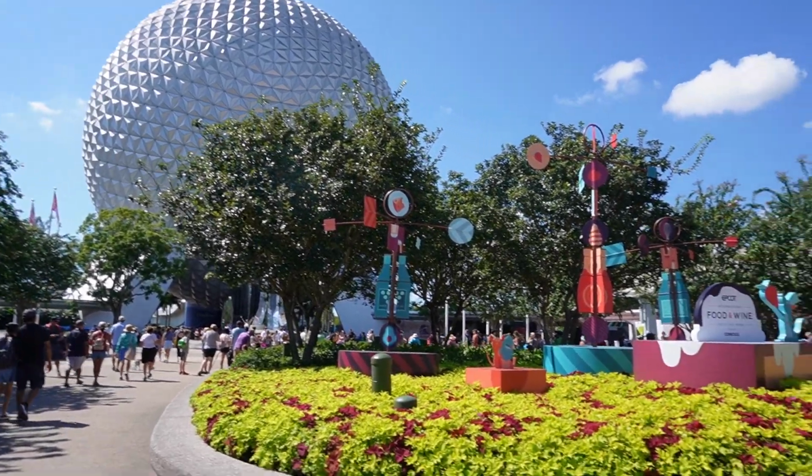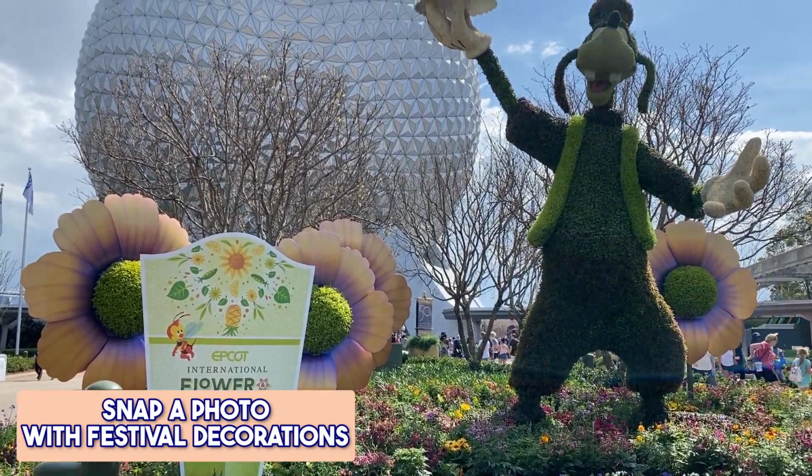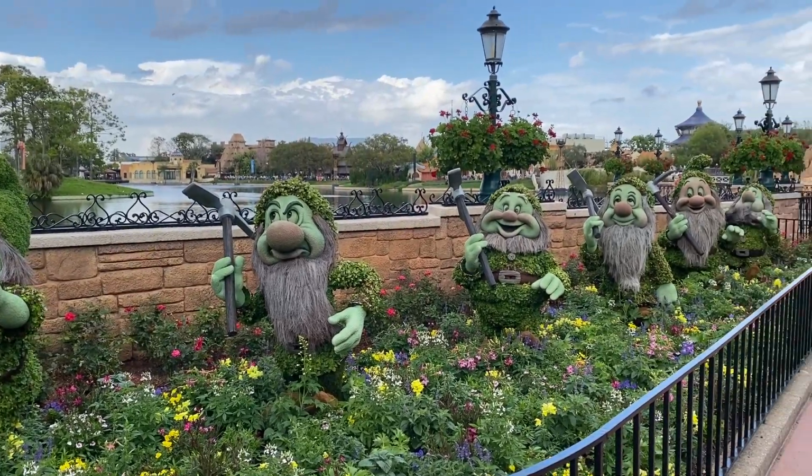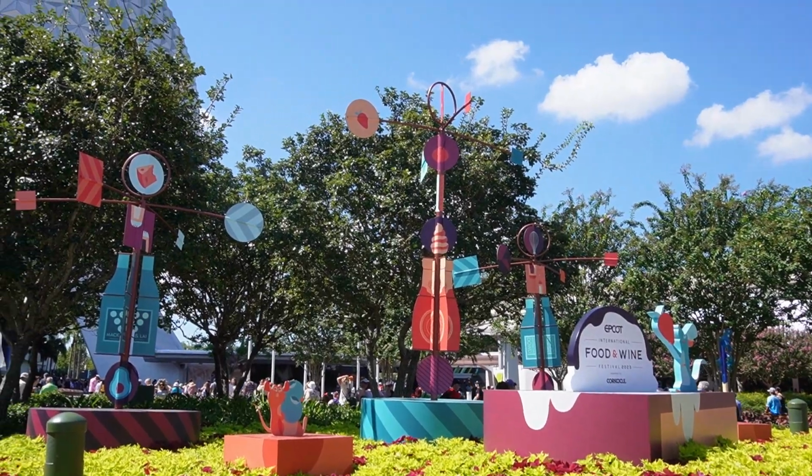Next thing you should do whenever you come into the park is get a photo in front of the park entrance. Whenever the festivals happen, there's a bunch of decor that the park gets decked out with, and it's fun to get a little photo to remember your time at the festival.